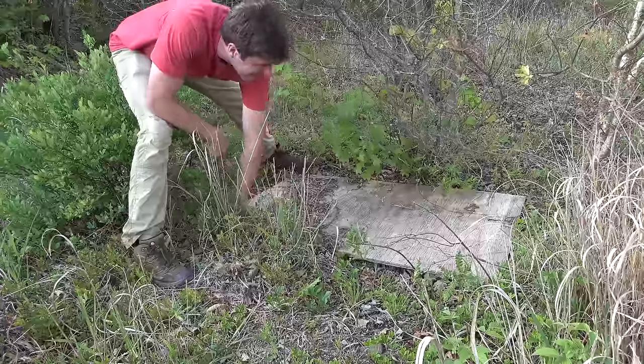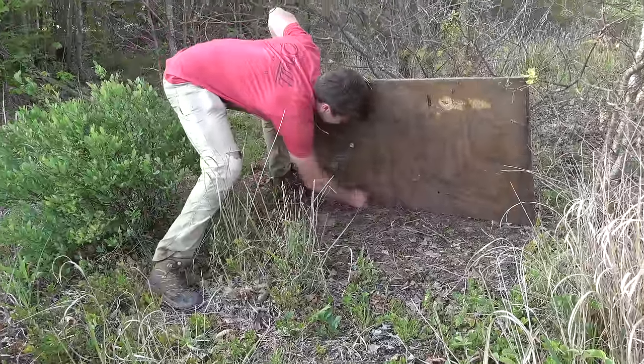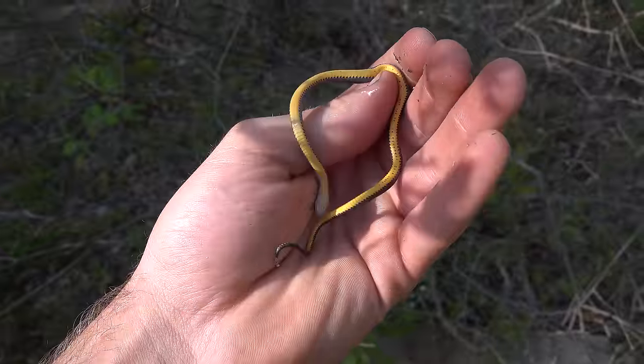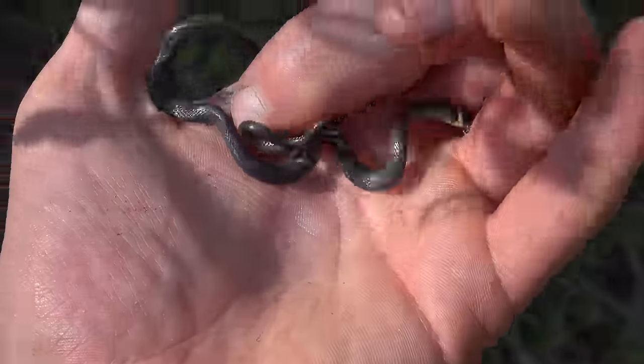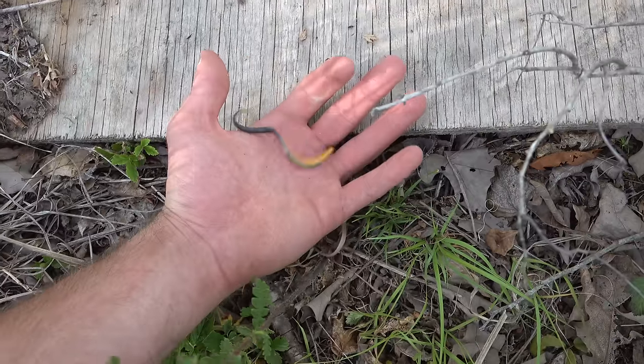What do we have? Oh! Oh! He was booking it. Yeah. All right, little northern ringneck snake. These guys are pretty awesome. We love them. Very, very common though. But cool to see him using boards that we put out. Gotta put them back under. Whoosh.